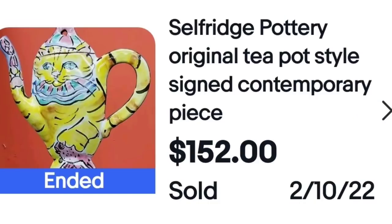We have some more pottery, and some more pottery that I think is really, really cool. This is a Selfridge Pottery original style teapot.